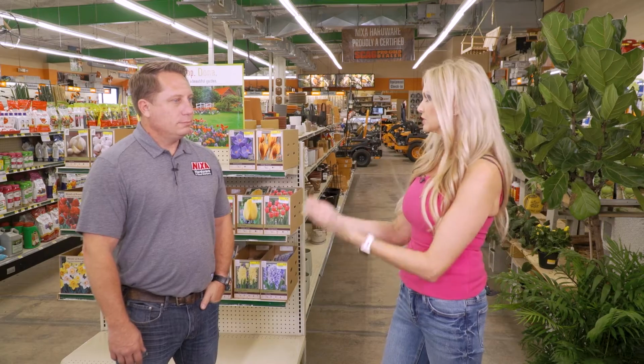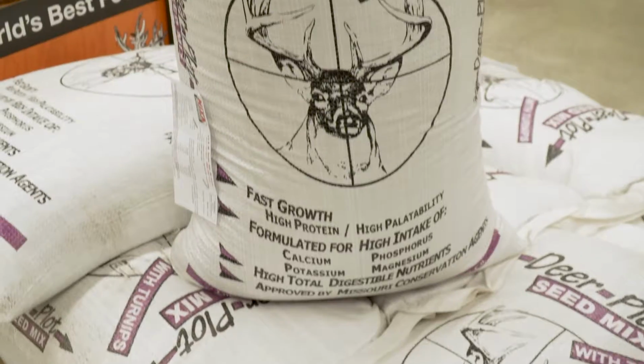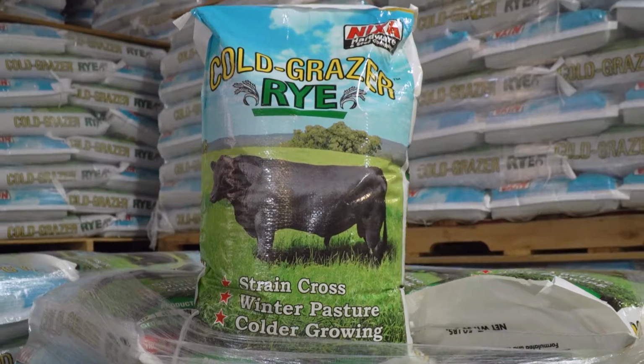So you have expert advice for us as well, like you could help us with deer plot. Yeah. We do a lot of deer seed. Deer plots, we make some. We do special custom mixes for them. We have probably 3 or 4 house blends we put together. Bullseye, of course, one's called deer plot, buck salad. We use cold grazer rye for deer. So we do lots of deer stuff.